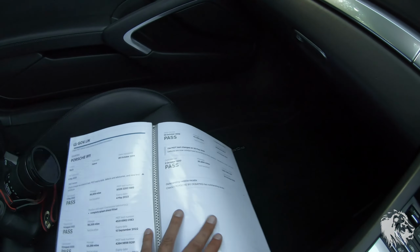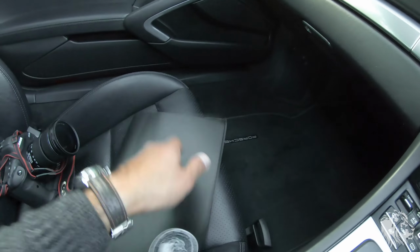MOT, we're going to get a new MOT, so it'll have 12 months MOT as well. And then it has the full invoice of all the work that we did, which came to £746 for that major service with all those bits, including an MOT. So great value for money, really.